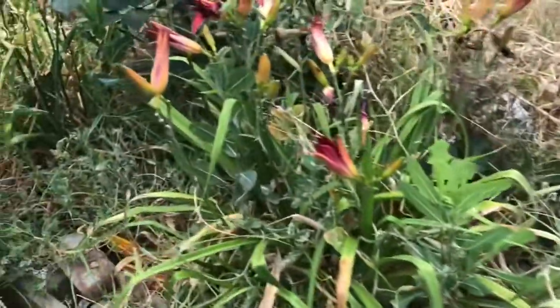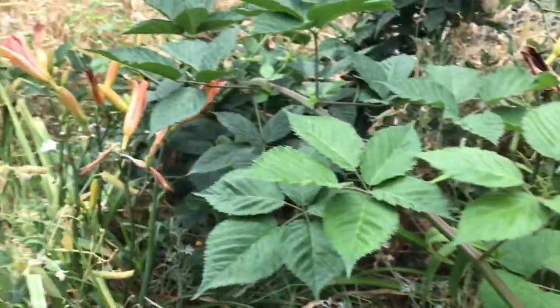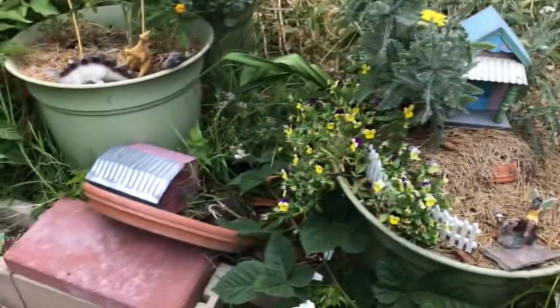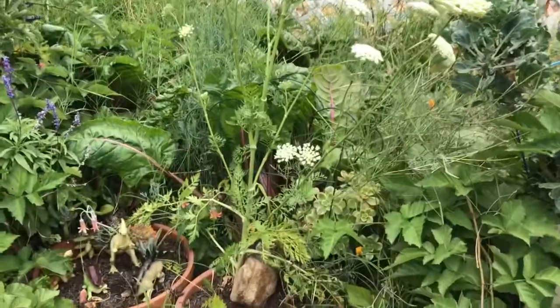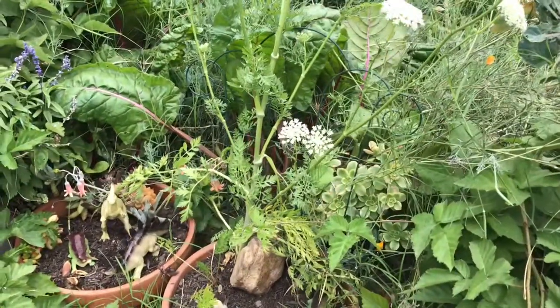I also have blackberries and raspberries in here, and as you can see, they're going out of the area they should be in. They need to be under control, and I can't seem to control them at all. So we'll have to wait and see what happens. Oh, just past the fairy garden. And now we're over here in prehistoric land because I got the great-grandsons coming over, so I know they're going to have so much fun with them.